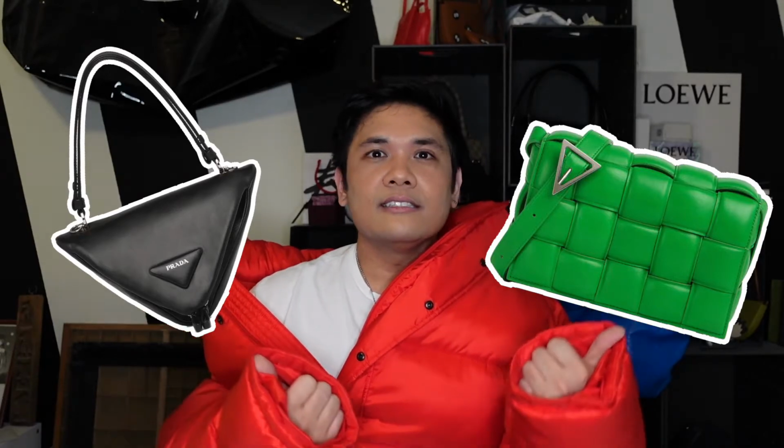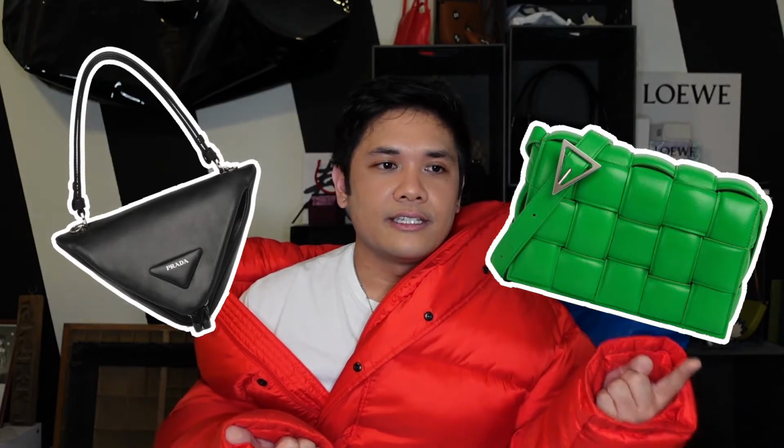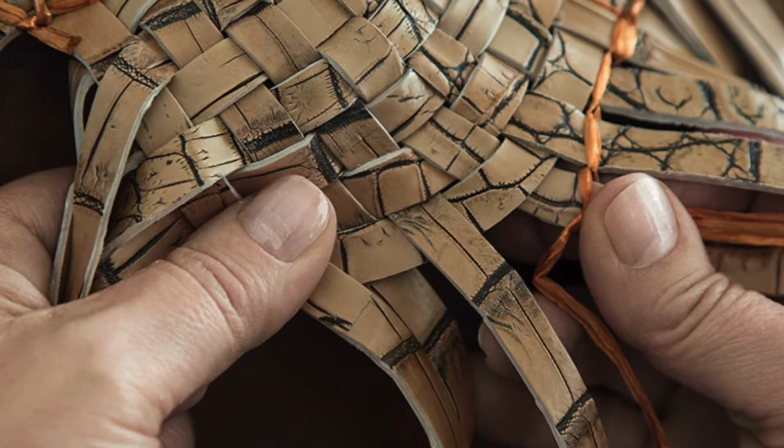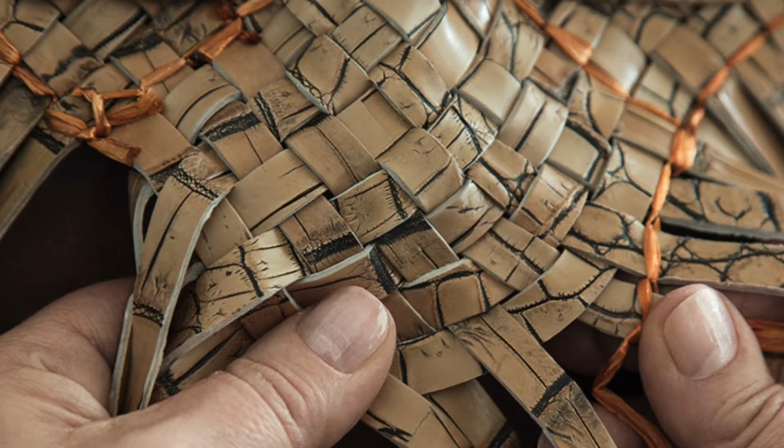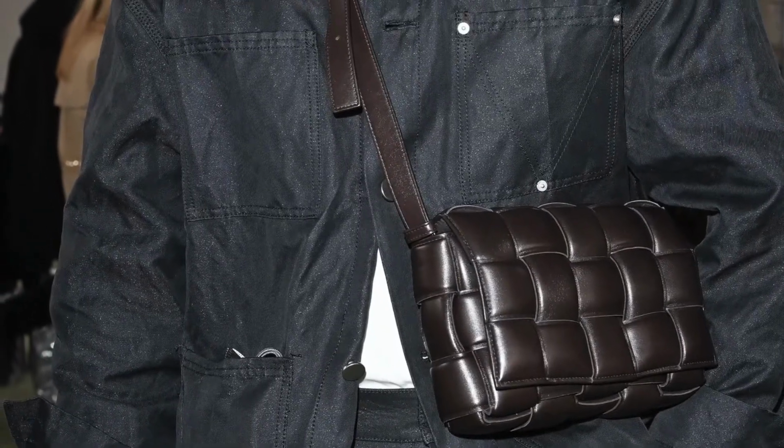Fight. When we're talking about both of these bags, the padded cassette and the padded Nappa leather, I'm just going to call it the triangle bag to make this easier on myself. The padded cassette versus the triangle bag from Prada, there are quite a lot of similarities. They're both from decently recent additions to the creative director role. Daniel Lee at Bottega Veneta took the house codes like the Intrecciato and, using fine, high quality leathers, amplified it up to 11, and then Raf Simons joined as the co-creative director for Prada.